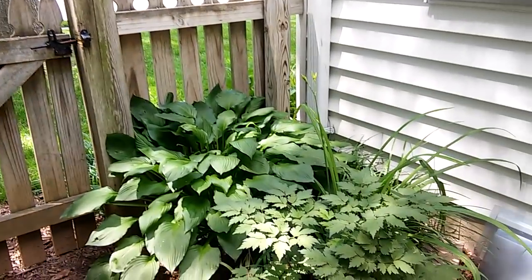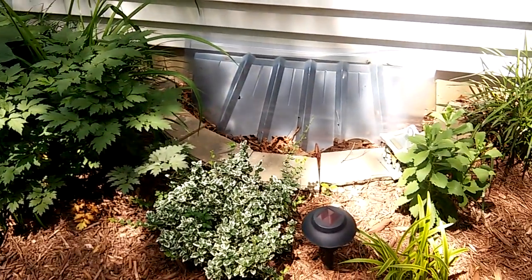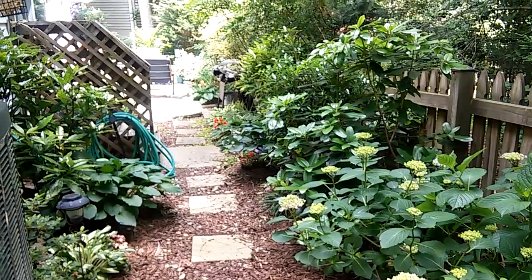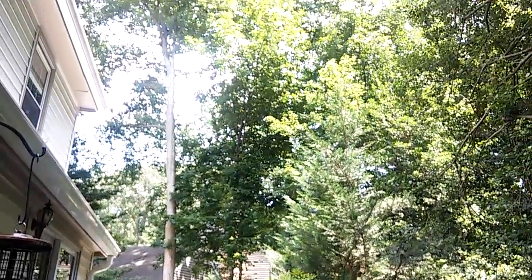I don't even know if they had a fence. But they've been here for about 14, 15 years. So this is about 14, 15 years worth of work. So look how beautiful it is. It's almost like a secret garden, right? Look. This is the type of backyard she has. Look at that.